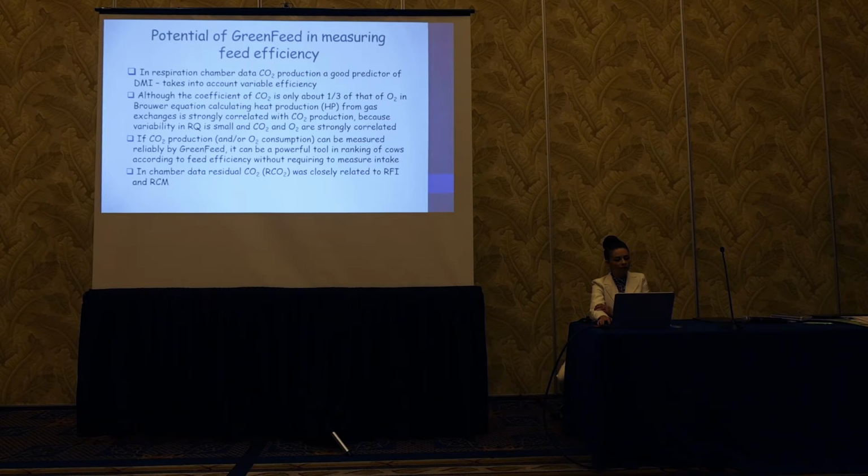So, potential for measuring feed efficiency in GreenFeed. In respiration chamber studies, carbon dioxide production was a good predictor of feed intake. Because in addition to production and body weight, it takes into account differences in efficiency.